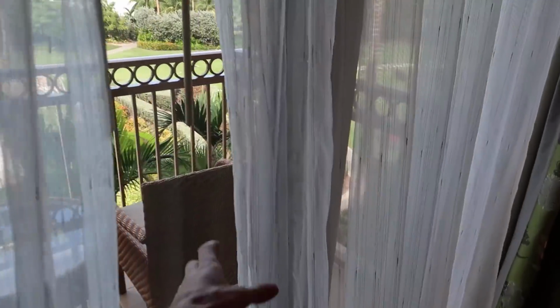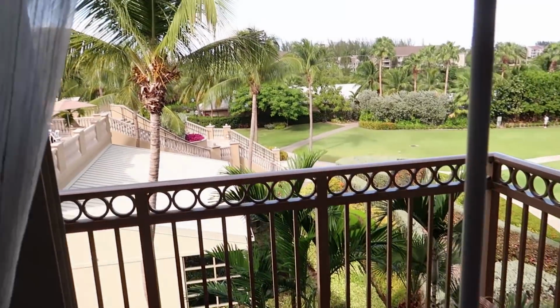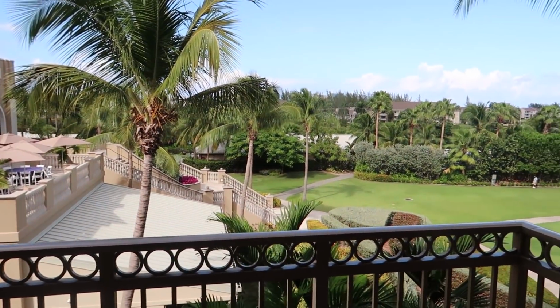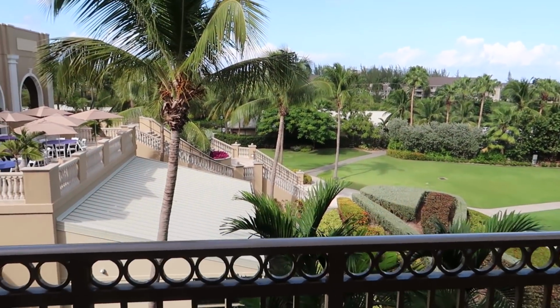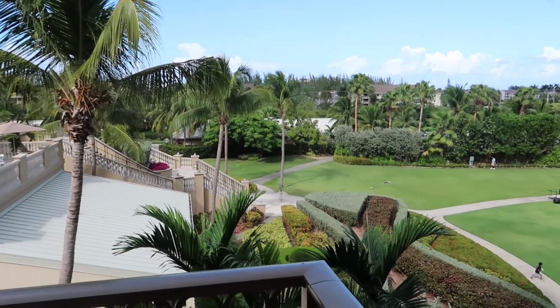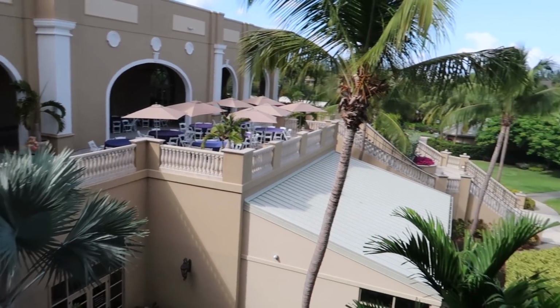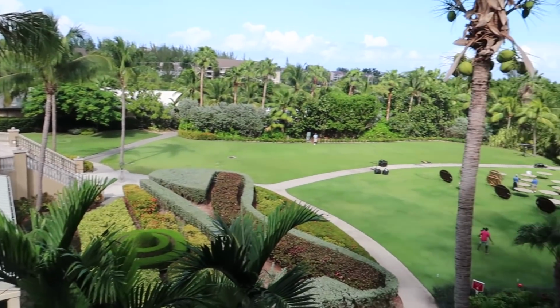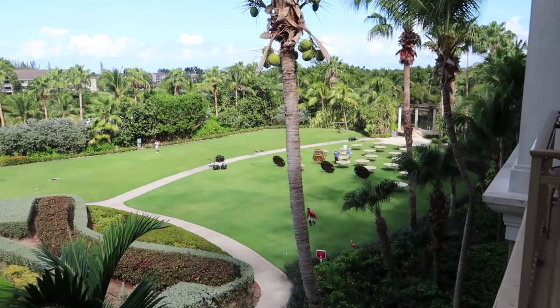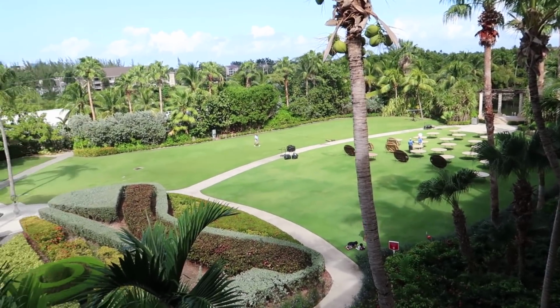Alright, let's check out this view outside and see what's going on. So this is the garden view room. We were offered the upgrade to the ocean view for $250 a night, but to be honest, I'm okay with not seeing the ocean. We're gonna spend a lot of time on the beach looking at the ocean anyway. So I'm pretty happy with this. Looks like there's some event gonna be going on here this evening. That's pretty cool.